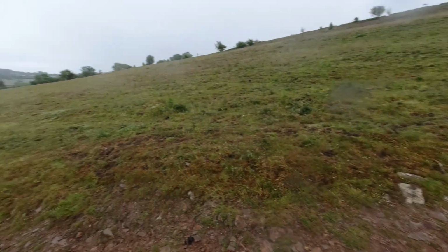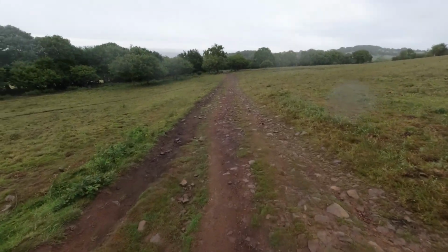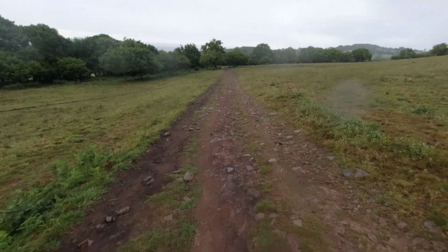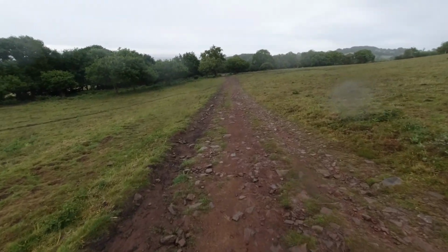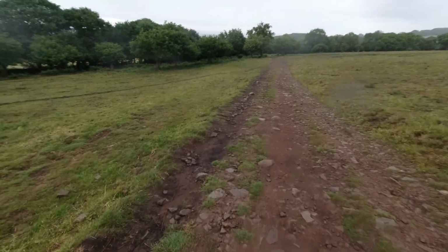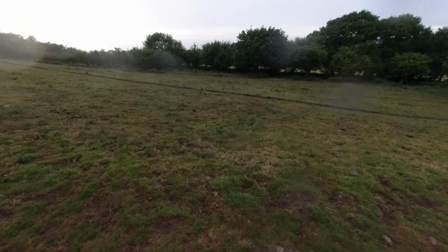Just come down the hill, and I'd normally go down this track, cross the road beneath it, and continue along Burrington Ham, and then down to my car. But instead, I'm going to go left here and gradually rejoin my outward route. The downside now is that I'm heading east into the rain and getting it face on.